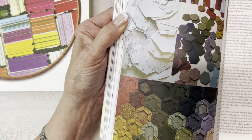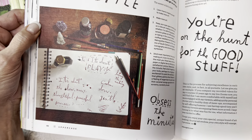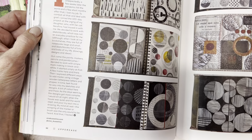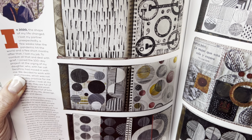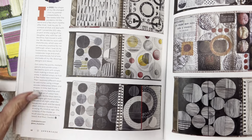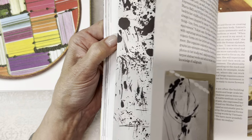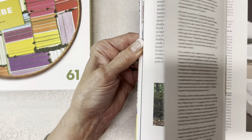So this is like the back side of a quilt. Slow art to find your style. Obsess the minutia. You are on the hunt for the good stuff. Healing marks. Now is that? So this person lost a partner and I guess was mourning, grieving. Yeah, this looks like a combination perhaps of, or is it all thread? I can't quite tell. I would have to read that. I don't know if it's thread or if it's ink, or somehow a combination of both. Making marks. I think I'll enjoy this one as well.